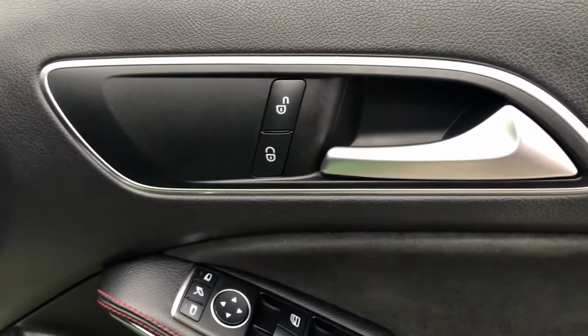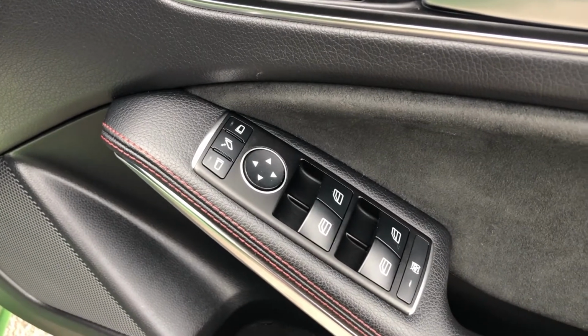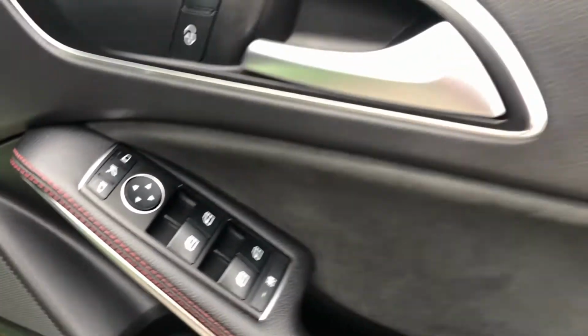Moving down this side, you can see that you've got the Mercedes-Benz door inlay just here, and moving around from there you do go into the central locking, the chrome door handle, electric folding mirrors, electrically adjustable mirrors and electric windows as well.